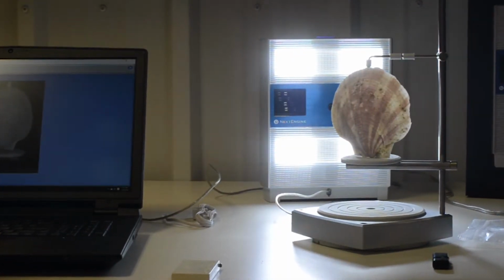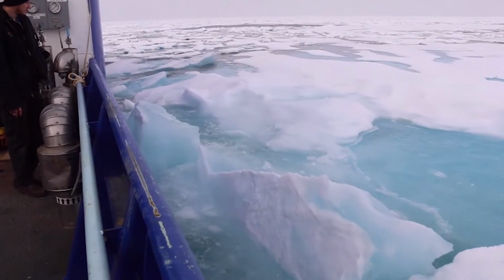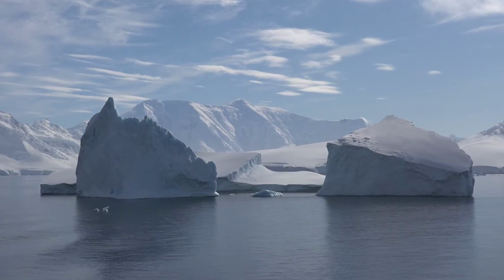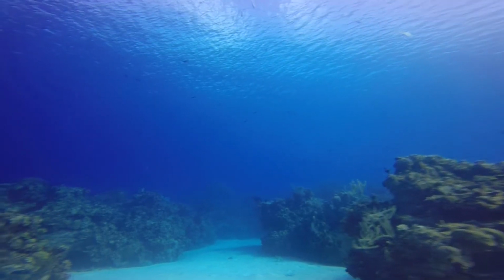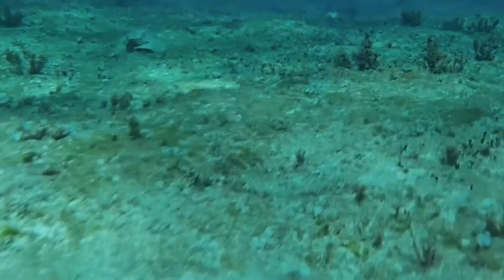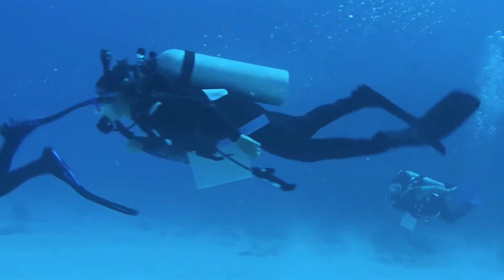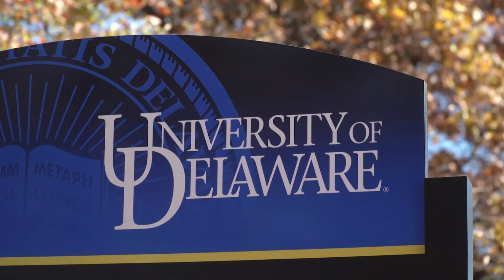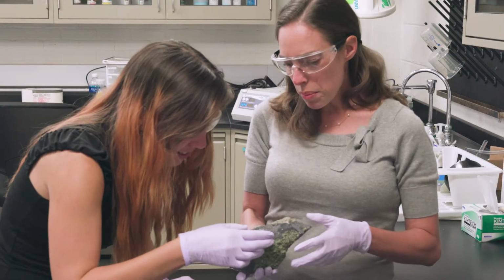Technological innovation is very important here for the research that we do. In many cases, we are investigating remote parts of our planet that make it difficult for humans to investigate directly. The College of Earth, Ocean and Environment at the University of Delaware is made up of 3 different units.